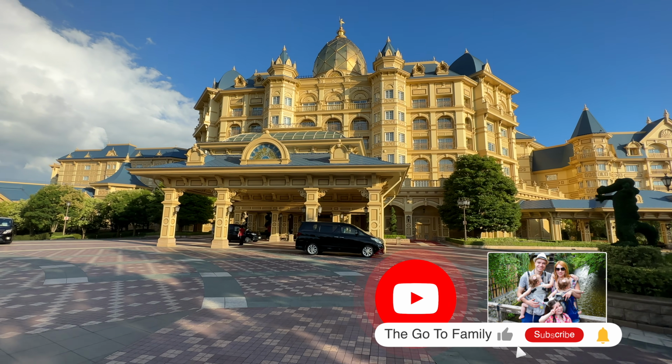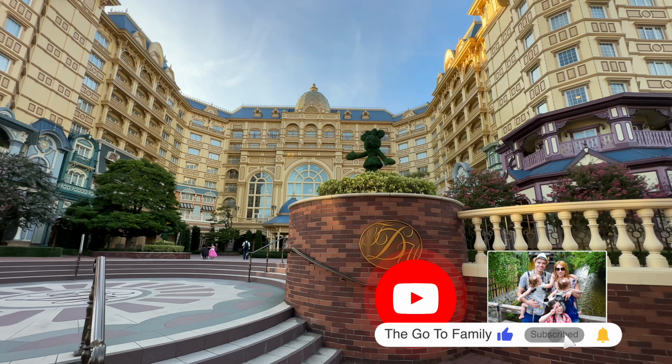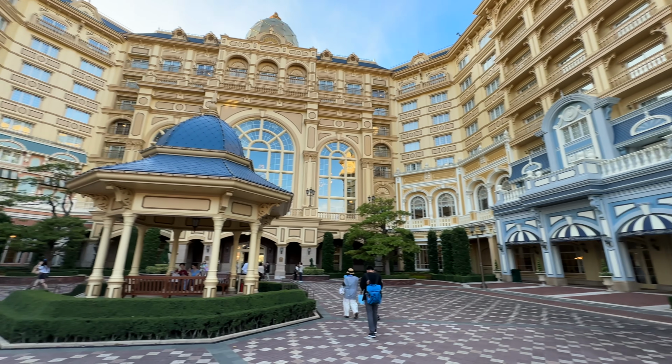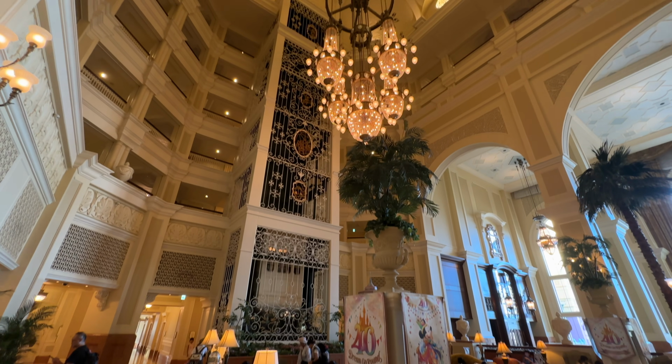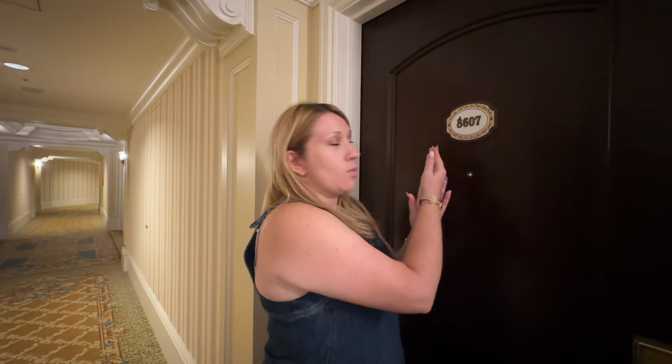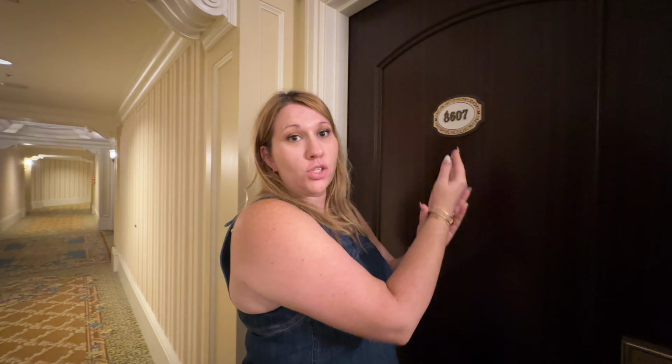Today we're at Disneyland Resort and we're staying at the amazing Disneyland Hotel that's located right outside the actual Disneyland park. This is definitely a place you're going to want to stay when you come to the Tokyo Disneyland Resort area. We're staying in an alcove room. So our room number is 8607, so we're on the 8th floor.